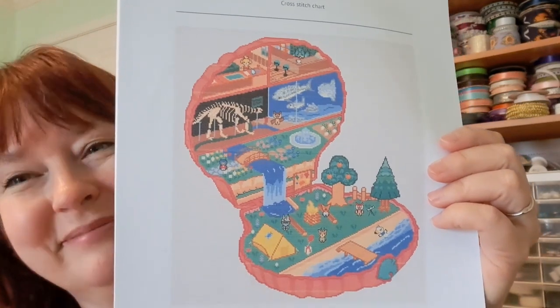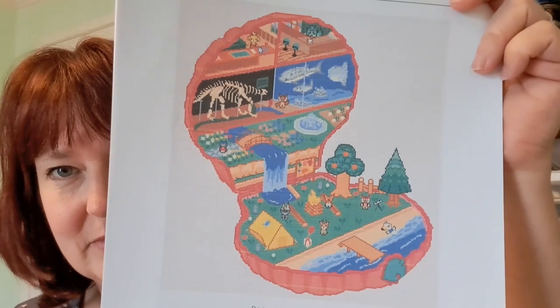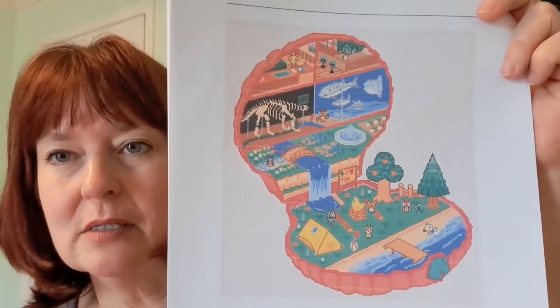And then the last one I got was in preparation for Christmas this year. So I will likely start it fairly soon. If I can find the cover photo, that would just be awesome. There it is. This one I got was for my daughter, but I also like it. And it is the Animal Crossing Polly Pocket. And it is by Glitch Stitch AU. So that will probably be her Christmas cross stitch this year.